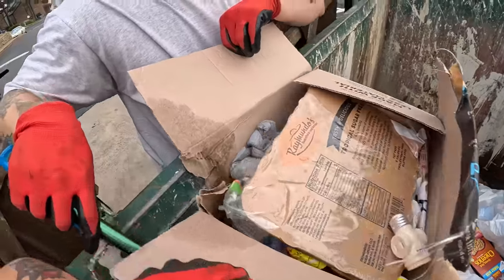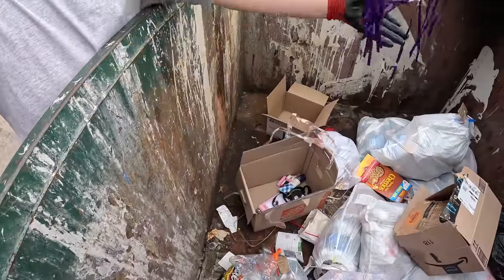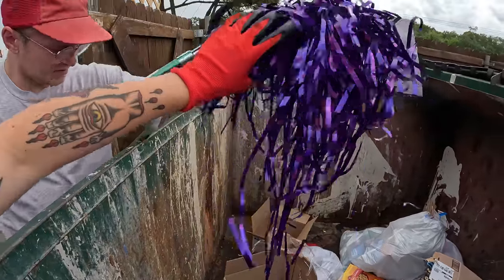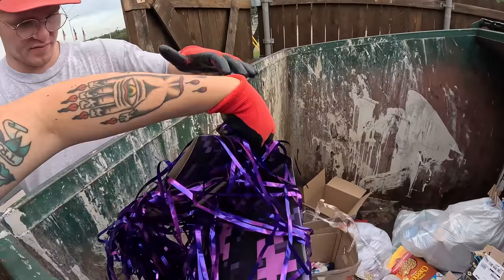This is trash, yeah. That's just trash. But, oh, look at that, a cute little bag. Another Hello Kitty purse. What is this? Some type of Minecraft banner. We should leave this, I don't know.